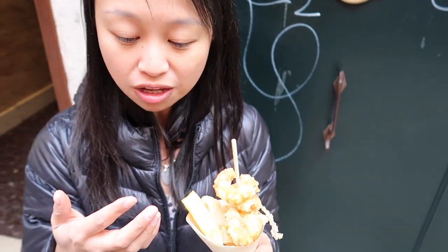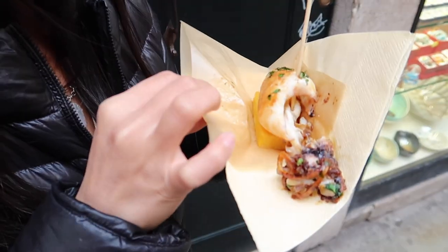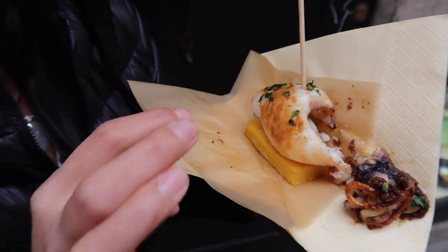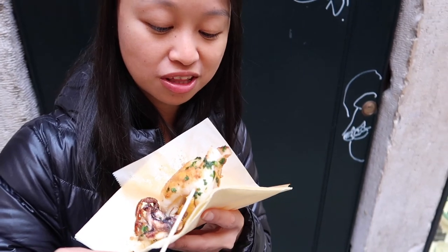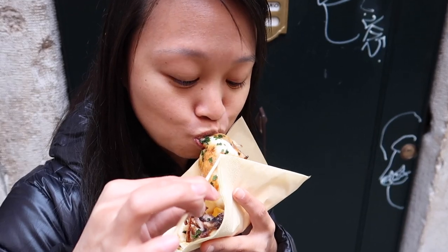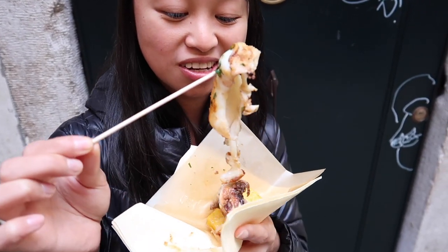Hot. You bite into it, gush your hot sauce. It's really, really good. It's perfectly salted. This dish must come in a huge pool octopus with the polenta. So I guess they're famous for polenta. They put polenta on it. The seasoning is like perfect. Perfectly seasoned. Texture is nice and tender. This is a delight. Oh my god.